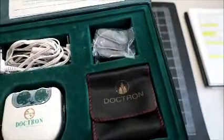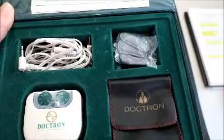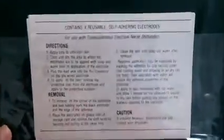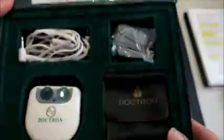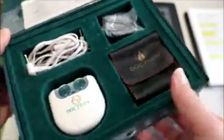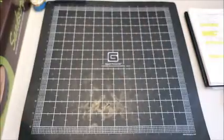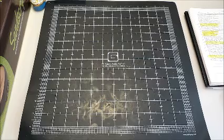It's kind of like a TENS machine. It says for transcutaneous electrical nerve stimulator. But it's obviously a very early one, and it has this little carrying case. So I don't know, someone might just buy this out of curiosity, or somebody that collects old medical things. I'll probably end up starting that at 10 or 15 and just see if I get any bites. If not, that might have to go in the donate box.